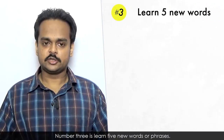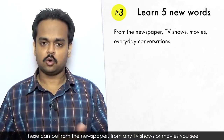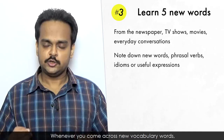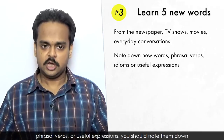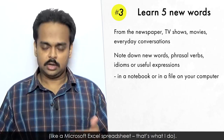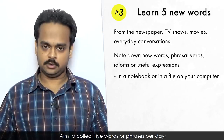Number 3 is learn 5 new words or phrases. These can be from the newspaper, from any TV shows or movies you see, or even from your everyday conversations with people. Whenever you come across new vocabulary words, phrasal verbs, or useful expressions, you should note them down. You can either do this in a notebook or in a file on your computer, like a Microsoft Excel spreadsheet. That's what I do. Aim to collect 5 words or phrases per day.